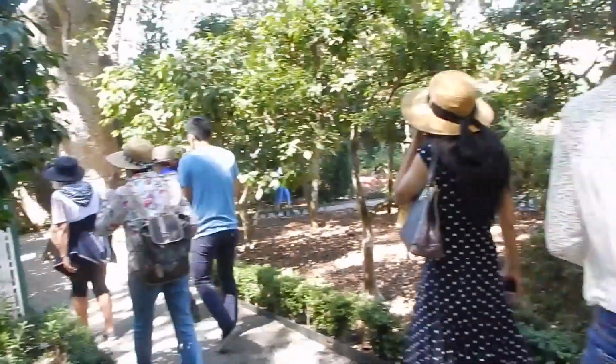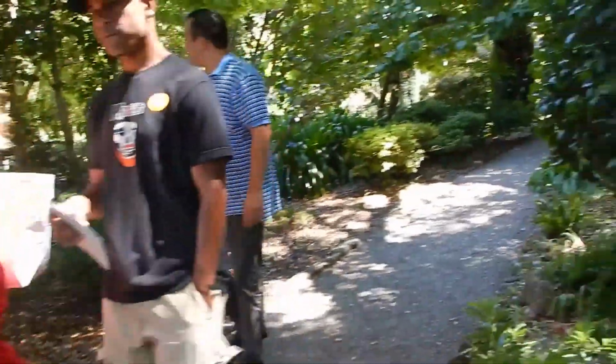We're going to go into this lattice area, which is original to the Bourne. It's the Bourne lattice.